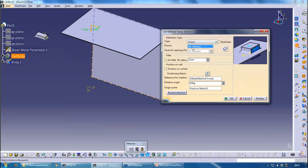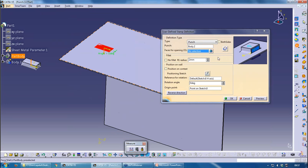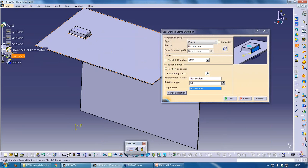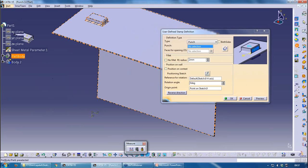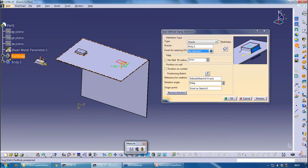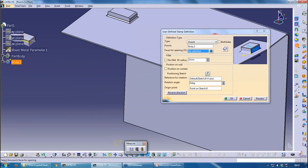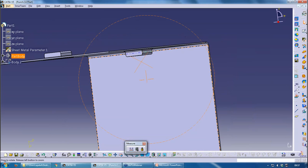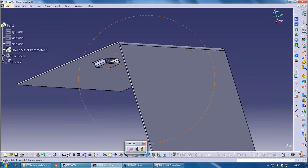Now, what punch am I using? This second body. So the punch exists as a second body. Let's reverse direction, and there we go. I can add another one. If I show that body, just so you guys can see what I'm doing, punch there, using that. And I could also go on, say, opening face, open up that face. And there we go. On that side, it's cut through.